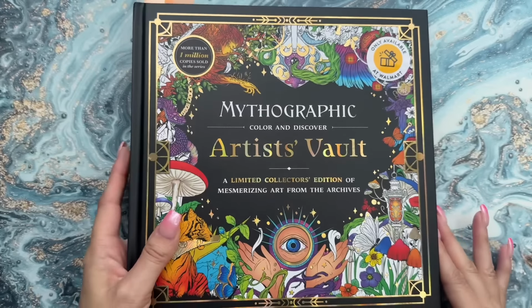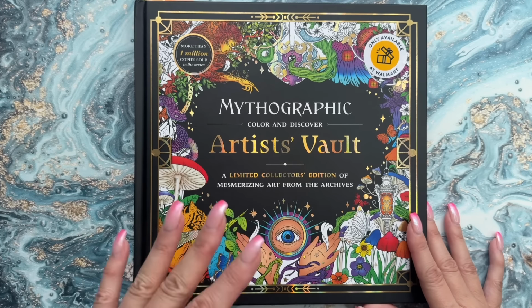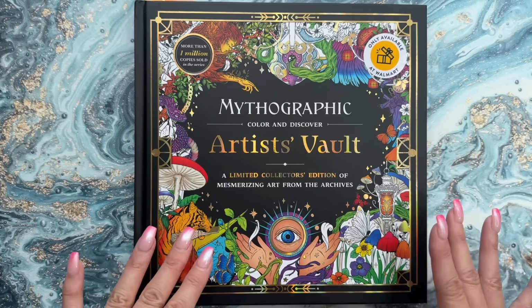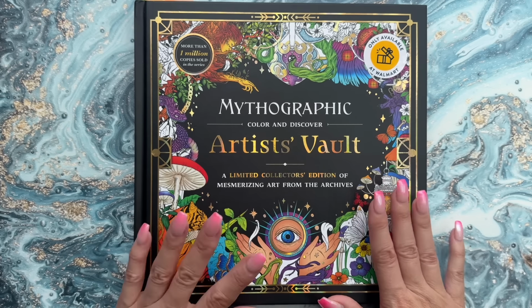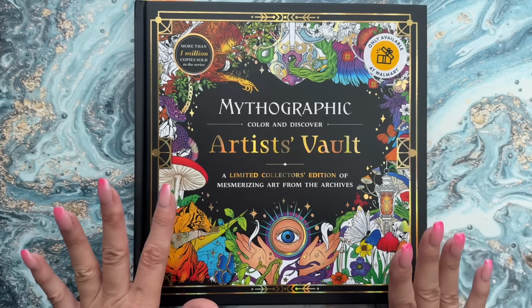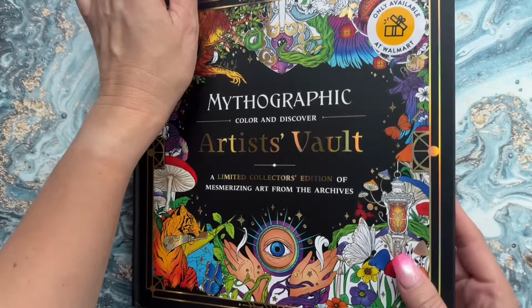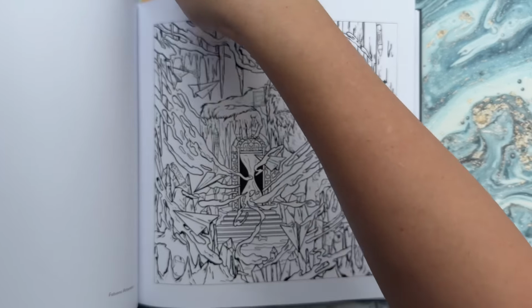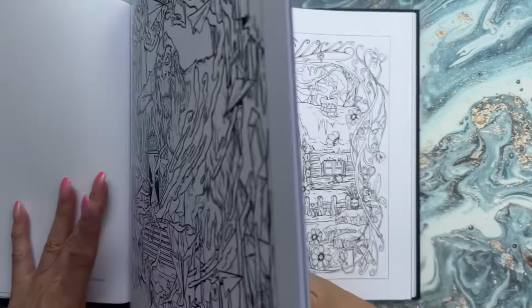Next, I've pulled out Mythographic Artists Vault, and I did pull this out for last month and I didn't get a chance to colour in it. This is the only uncoloured book I have in my collection at the moment, so it would be great to get a page completed and have no uncoloured books in my collection. That is the dream. Now, I have actually picked a new page for this month, different from last month's choices. Actually, that looks like it'll be a fun, icy page to do. But this is the one I picked out here by Fabiana Attanasio.